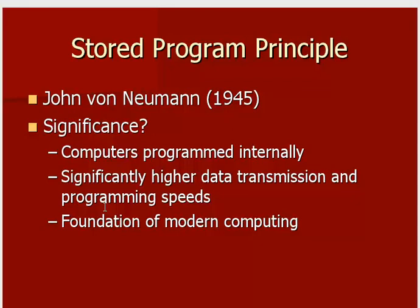The other night in class when I was showing you how to alter HTML code, that's all stored program principle stuff in action right there. With the click of a button, you can change the appearance of a screen from red to blue just as fast as you can save it. When you save the HTML file on the server, it automatically changes whatever it is you're looking at. So the stored program principle is kind of that in operation.